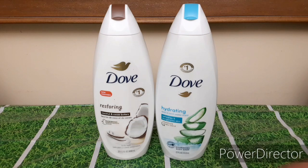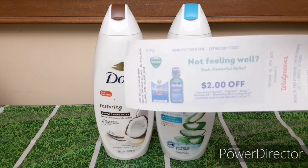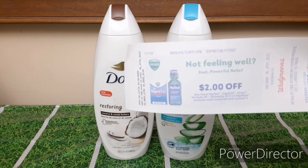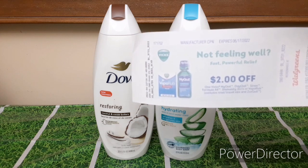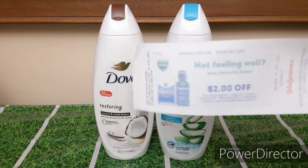And then also, this is kind of random, but this coupon did print off as well. It is $2 off for Vicks, NyQuil, and DayQuil products, and it is a manufacturer coupon, but it doesn't expire until June the 17th. So I've got a little while to use that one up.